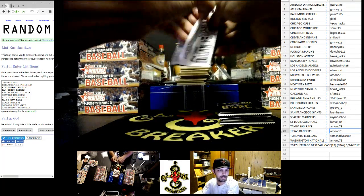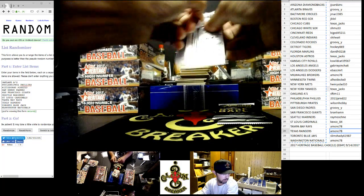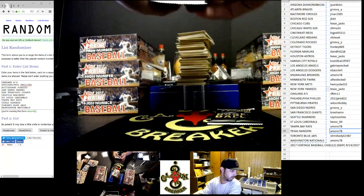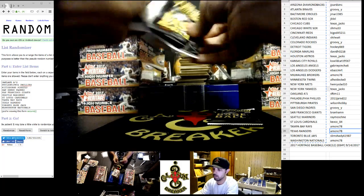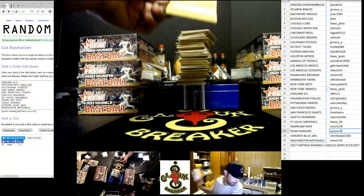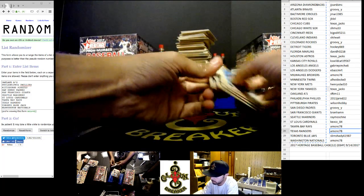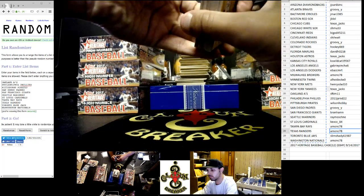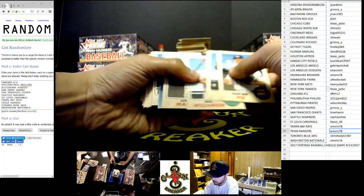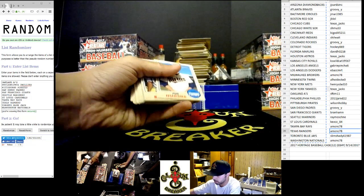Because it is a base card. It's a base rookie. But, hell. Come on, autograph. Got blue. Matt Olson blue out of 68. They do have the weirdest numberings.